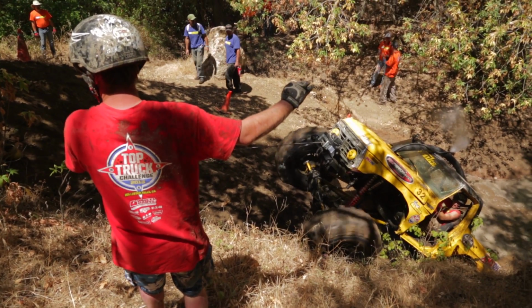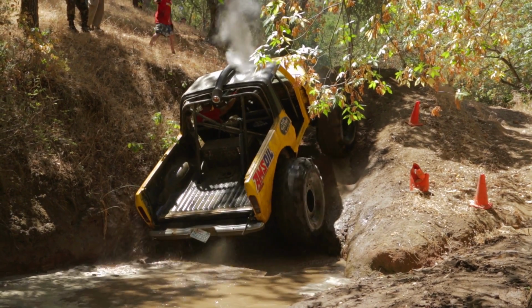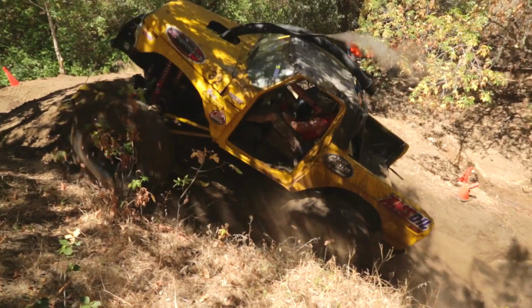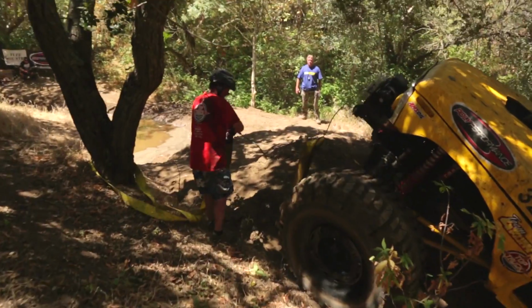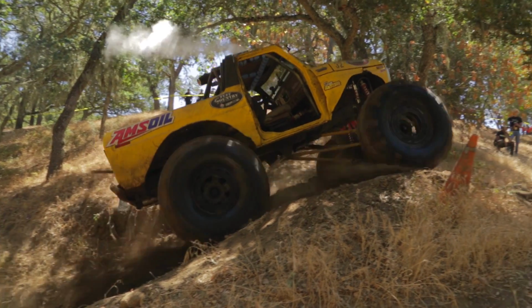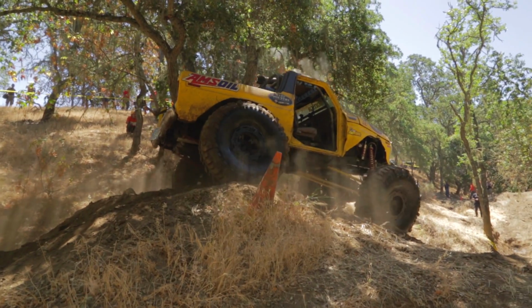All right, so they're working the winch and the wheel spin, trying to get up out of hole 4. Now remember, they are one of the points leaders, so this is critical for them to finish this event. All right, so his winch is jammed up on the spool, so they're going to try getting up this hill without it, and he makes it. There he goes.